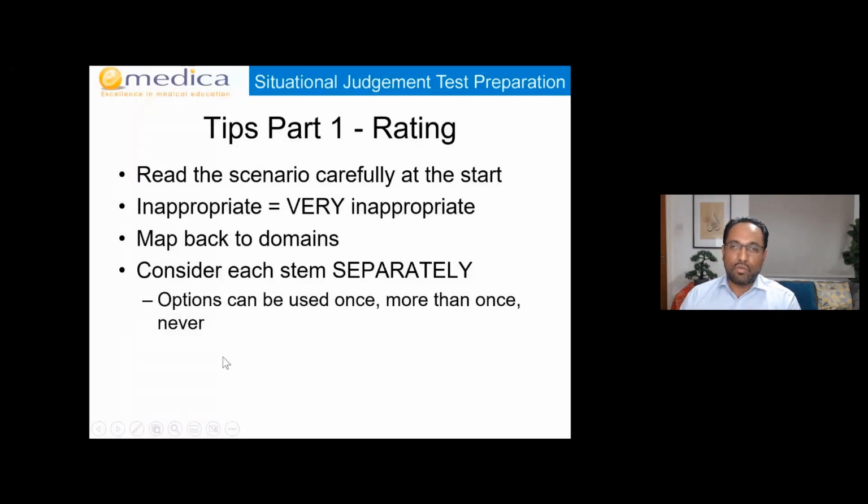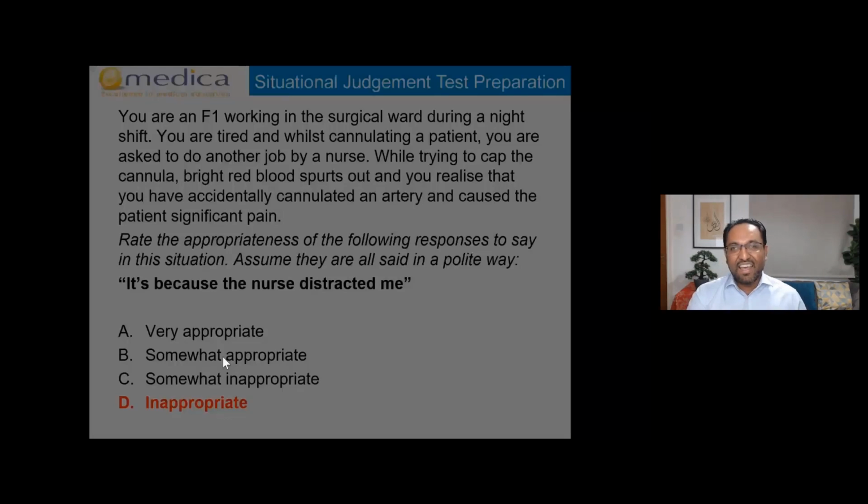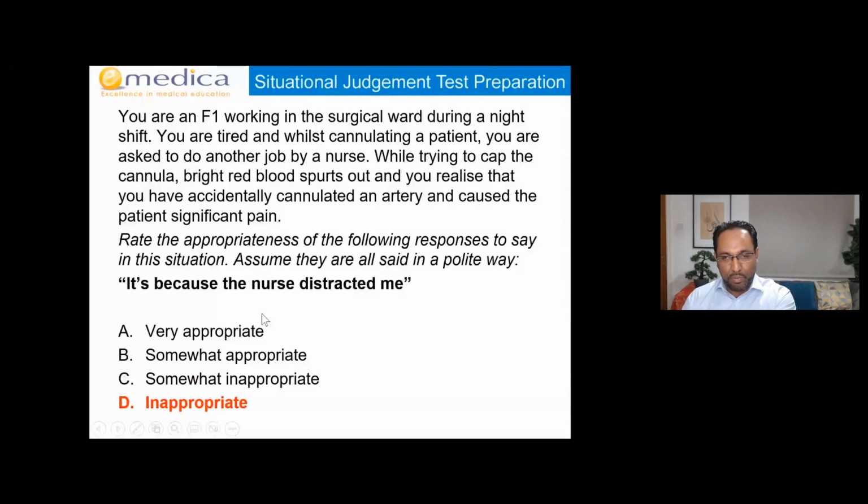Okay. So some tips for part 1, rating. Read the scenario carefully, just the first time. After that, just really quickly for each of the substantive bits. Think about inappropriate as very inappropriate. Map back to those domains every time, and consider each stem separately. You can use some options once, more than once, not at all. It's not like, I haven't used this one, so I have to use it. Okay. You see, so this is inappropriate.